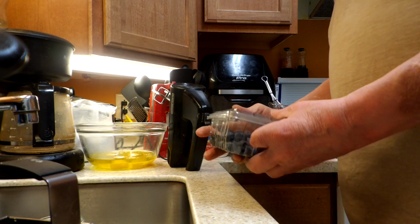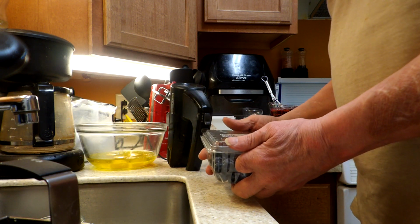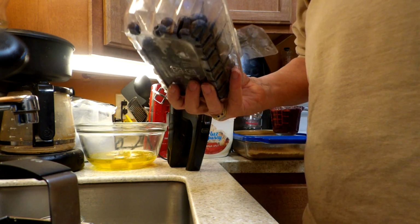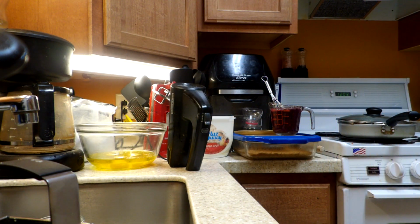So this was an 18-ounce package of fresh blueberries. I actually selected those myself. Since I am in the produce area, I made sure I didn't have any warm and fuzzies or any of that extra bounty that I didn't need.